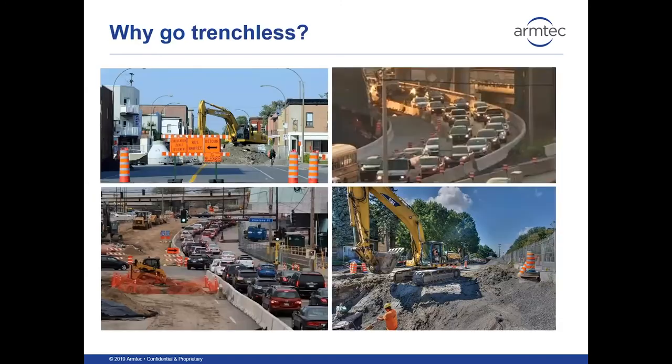So why go trenchless? I guess we want to go trenchless to avoid these images I just put on the screen. Long duration street closures, businesses that struggle when these streets are closed and their customers can't access them. Compounded traffic. Our large cities in Canada already suffer from traffic congestion. Why would we want to compound that by opening up streets if it can be avoided?